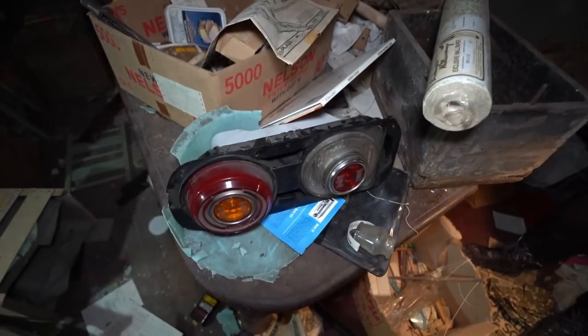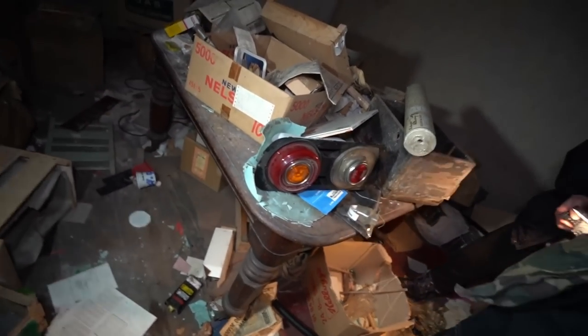Guys, okay, car guys, leave me a comment. What do you think that is? It's for an old wagon or an old trailer. I don't know, it looks a bit too high quality. It's got everything built in. It's a wagon, it looks a bit too quality for a trailer.